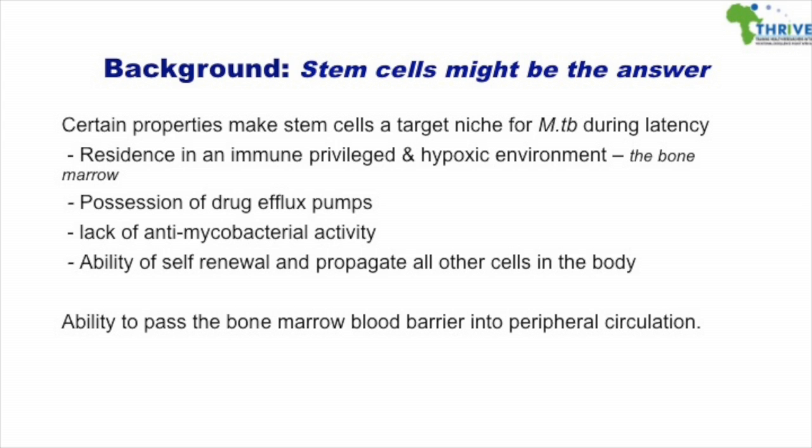One, they reside in an immune-privileged environment. This is the bone marrow. And it means that if they gain access to the bone marrow, then it can safely hide there. Two, the bone marrow is a hypoxic environment. And hypoxia is one of the factors that is known to induce dormancy in organisms that live in such an environment. And Mycobacteria does that very well.